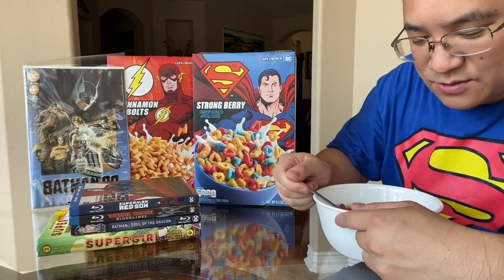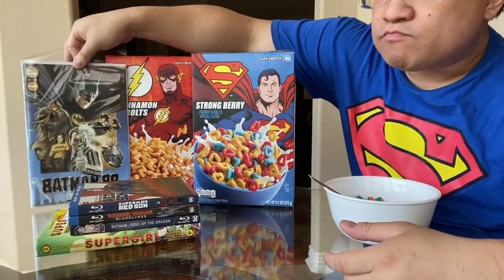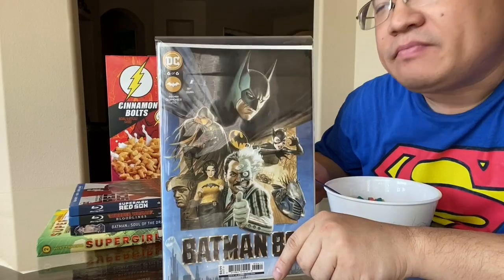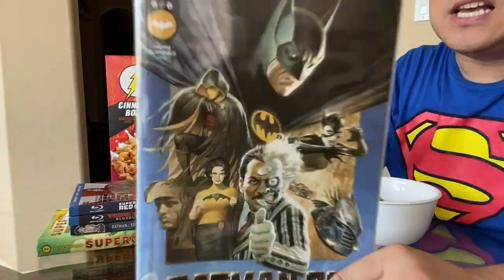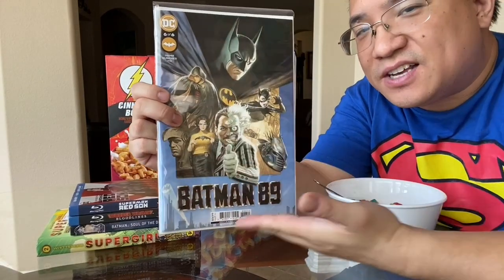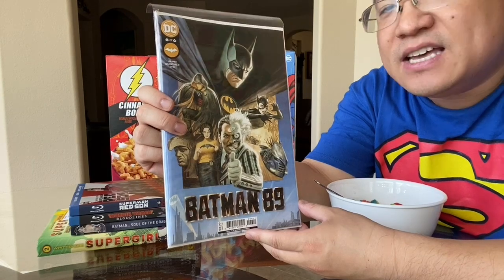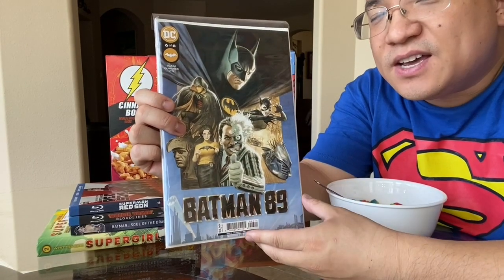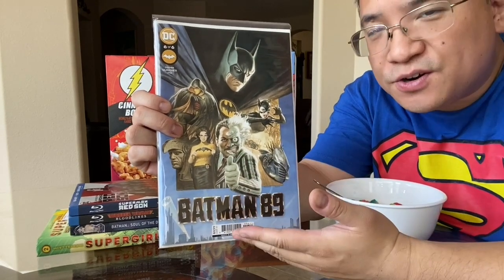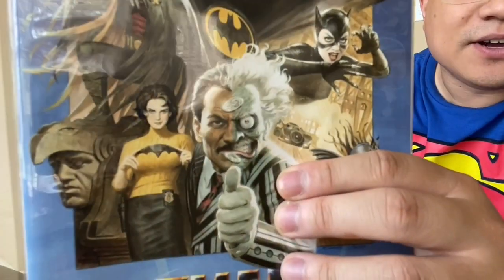Well, let's show you what I bought recently that's related to DC. It's finally out. Issue 6 of 6 of the Batman 1989 series. This one continues Michael Keaton's run as Batman. In this issue, we see the Billy Dee Williams version of Two-Face. Okay, you can see right there.